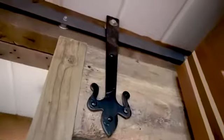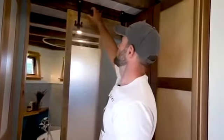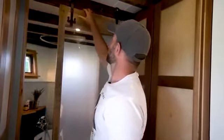This is all off-the-shelf hardware. Sometimes in tiny houses, you don't have the height you need to put those big commercial barn door rollers, so you can make your own stuff like that. Just a piece of steel, a little ball bearing roller, it's a pulley, I stole it from a pulley, and then a strap, and just put a bolt, and it works pretty well. I don't have my stops in yet, but it still works.